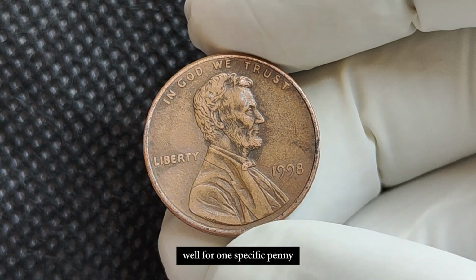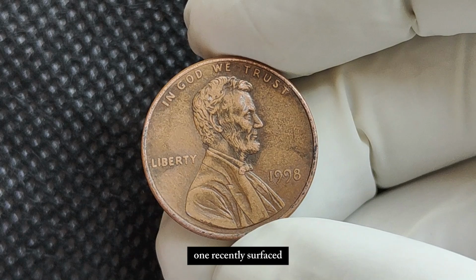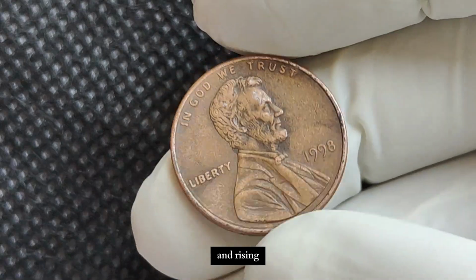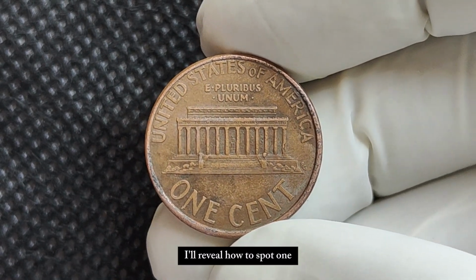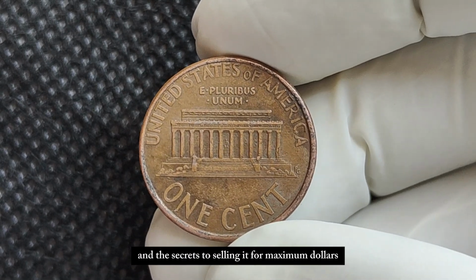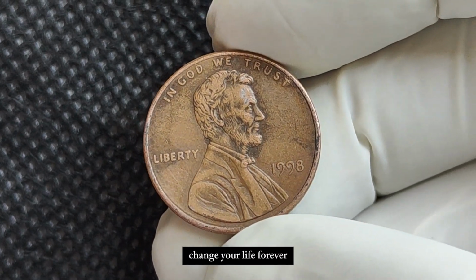Well, for one specific penny, the 1998 no-mint mark Lincoln cent, this dream isn't just a fantasy. In fact, one recently surfaced with a jaw-dropping market value of $475,000 and rising. Could you be unknowingly sitting on a fortune? Stick around because in the next few minutes, I'll reveal how to spot one, why it's so valuable, and the secrets to selling it for maximum dollars. By the end, you'll have the knowledge to potentially change your life forever.